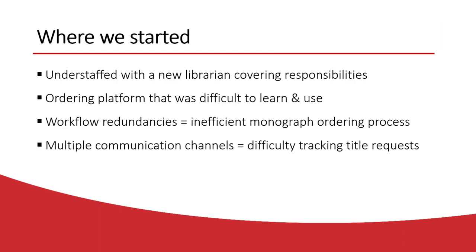Where we started. I began working at Oneonta in July of 2020, and a couple of months later, our longtime acquisitions assistant retired. Subsequently, I was left in charge of monograph orders, a process I was still learning, while also tackling my primary duties as the Acquisitions and E-Resources Librarian.